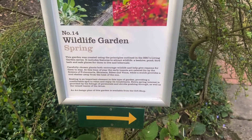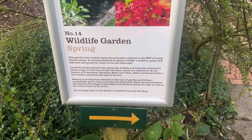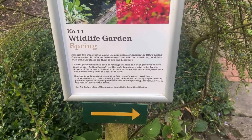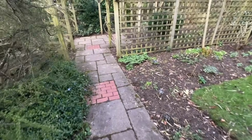Garden number 14 is the wildlife garden, a garden specifically designed with wildlife in mind. With carefully chosen planting and a lovely wildlife pond, this garden was designed to attract as many garden visitors as possible.